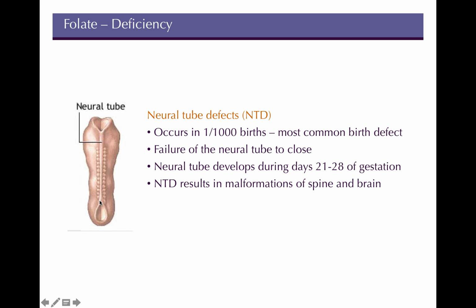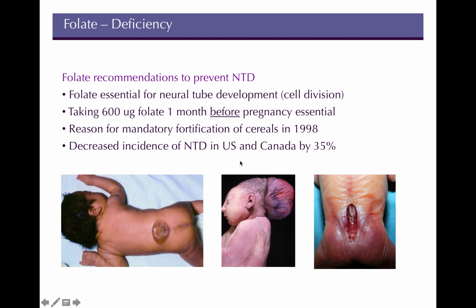And it's super important that this layer of cells gets stitched up. And folate plays a really important role in stitching this up through the whole dUMP, dTMP thing that we talked about before, its role in cell division. And then if this is not stitched up, and say there's a hole here because of improper stitching, that's what a neural tube defect is. And that results in major malformations of the brain and the spine.